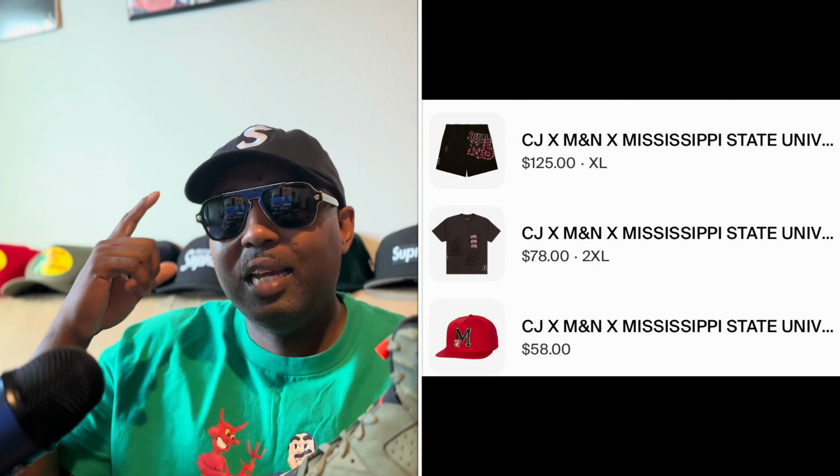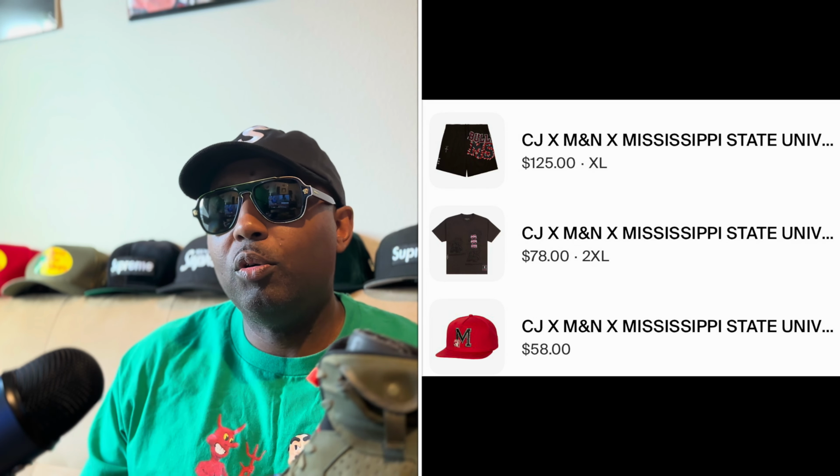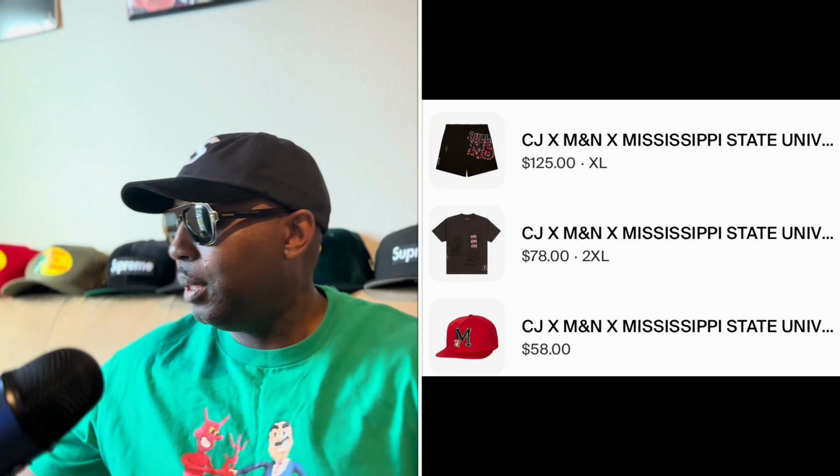Alright, y'all. The pack has landed. I just got my package in the mail, and I'm almost certain that it's my Cactus Jack Mississippi State hats and shorts that I ordered about a month ago. But the box is so small, I'm like, dang, they fit all of this in here. But we're going to find out, y'all. Let's go ahead and get this thing started.